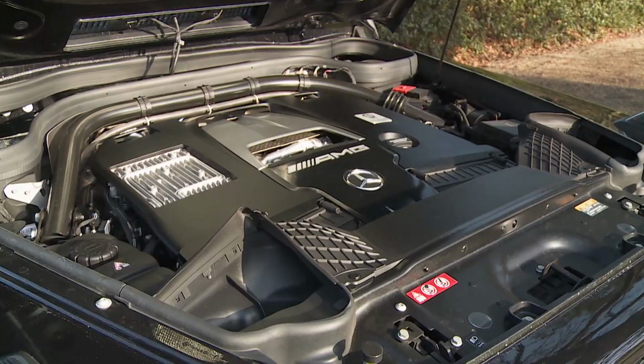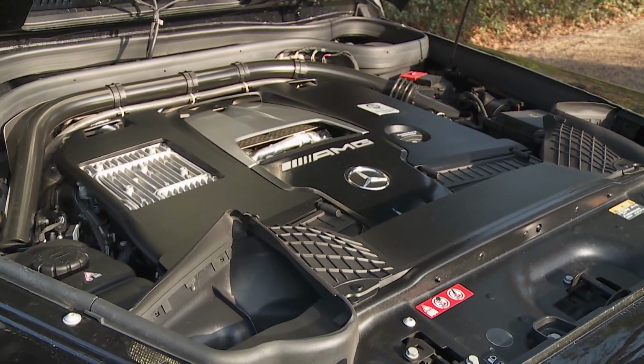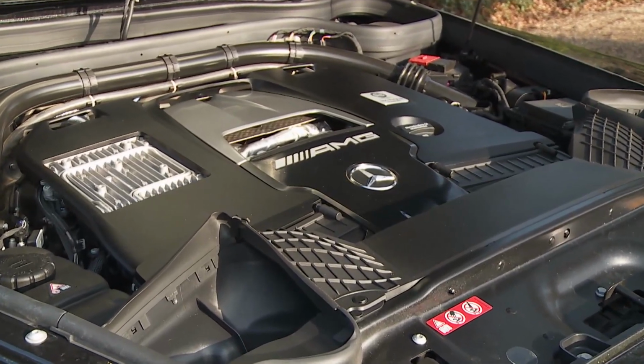And the other thing that we'll need to tell you is that the comprehensive 3-year unlimited mileage warranty is built on by Mercedes' Mobilo scheme. Now, that delivers breakdown cover for up to 30 years, as long as you continue to have your car serviced at a Mercedes main dealer. Servicing for both engines is every year or 12,500 miles, whichever comes around first.